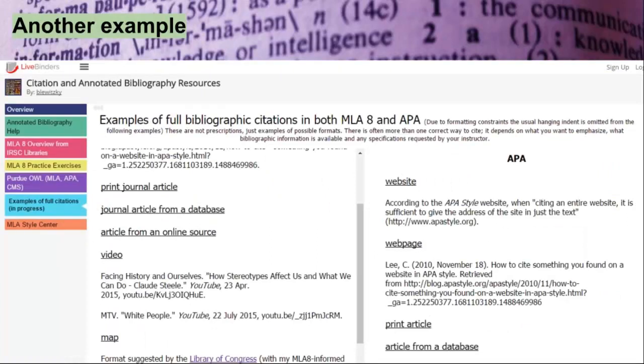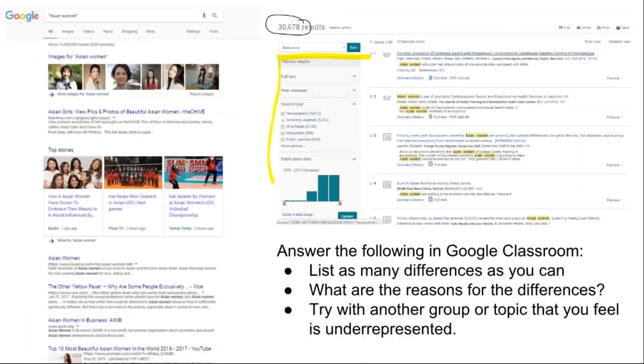So you can see that I have this sort of assignment-based list as many differences as you see mechanically in the searches, but getting deeper in discussion and in our chat, what are the reasons for the differences, and having them do their own topic. So that's really the main example, really based on the diversity module. And it really got me thinking about how can I make sure that these issues and non-dominant faces and voices are going to be part of the conversation here. So that's what I have.